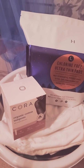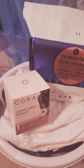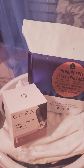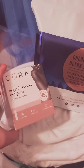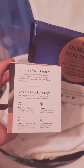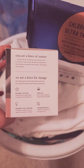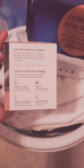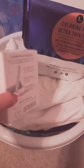I also like the Tampax Naturals or Organics or whatever, I forget what it's called. But we have access to so many different great brands now that are so much healthier. And what I really like about Cora is it specifically tells you that it's 100% organic cotton, and it also talks about the different things that they stand for, like global giving, woman-led design, and just a force for change. And I like to support companies like that.